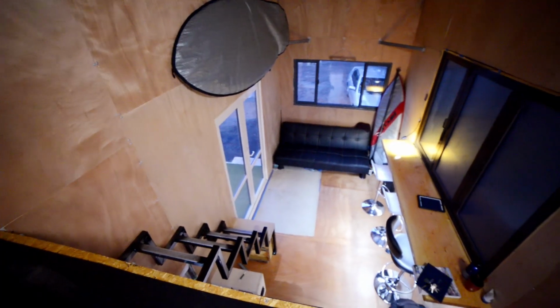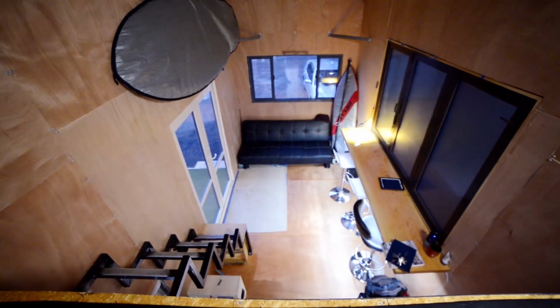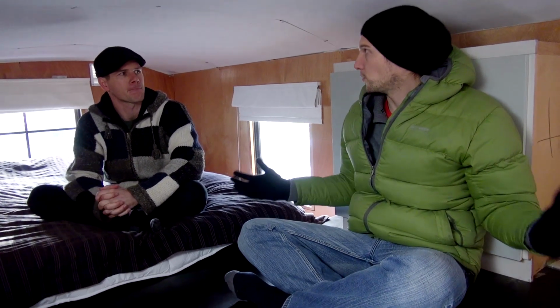You can't ever feel claustrophobic in a tiny house that's designed like this, because it's actually like being in one very large room. Isn't it? I mean, this is larger than a room in your normal house, isn't it?